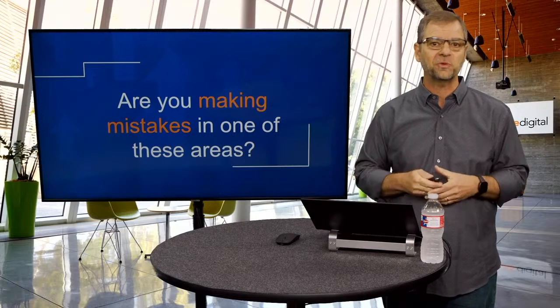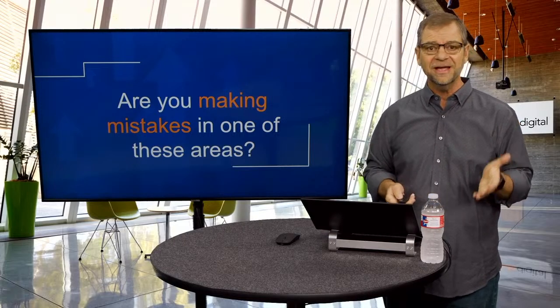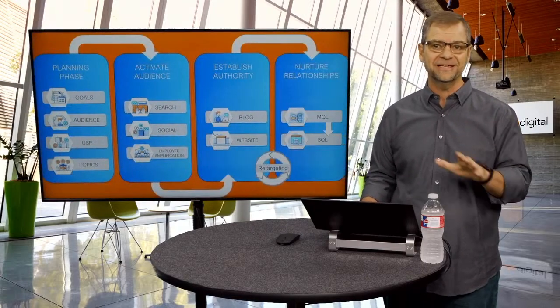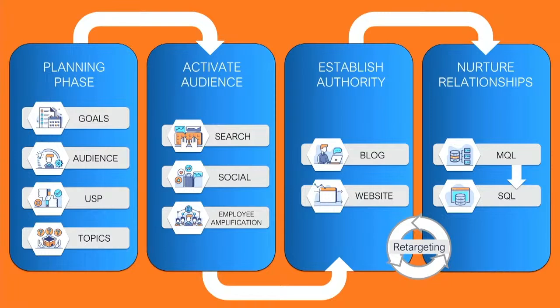And so here's kind of my first question that I want you to consider. As you look at this framework, are you making any mistakes in these areas? Or maybe better yet, look at this framework and ask, am I missing something here? Maybe I don't have a good plan, or maybe I don't really understand the watering holes where my customers are hanging out. Or maybe when you look at your website, you don't feel like you're doing a good job of establishing authority, or maybe you don't have a blog. And then ultimately, what are you doing to stay top of mind and nurture relationships?